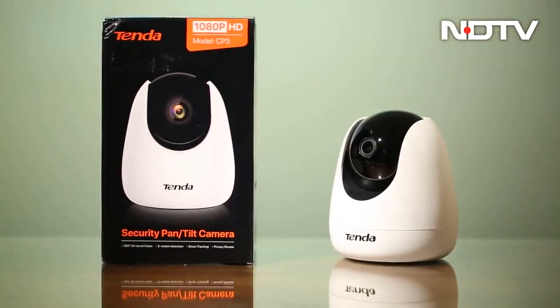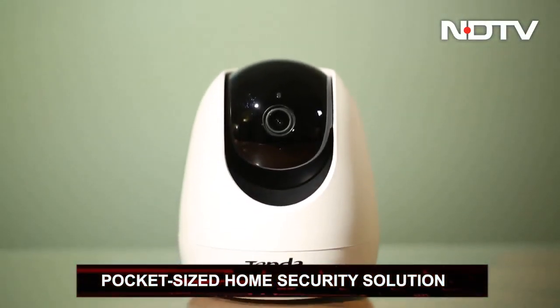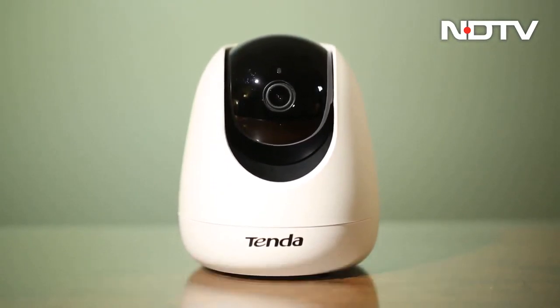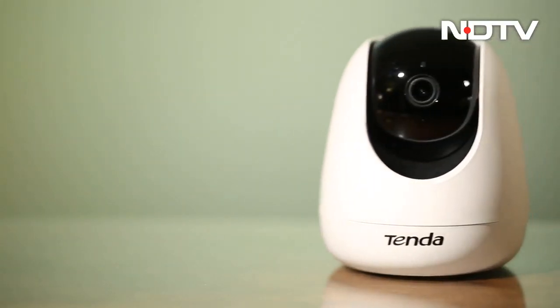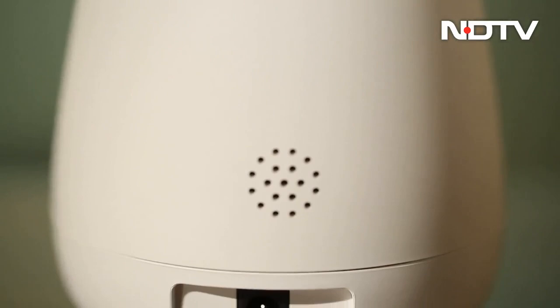Ladies and gentlemen, I present to you Tenda. No, I'm not saying that you can have a Tenda coconut or something like that. I'm talking about Tenda CP3, an AI-driven full HD 1080p camera with 360 degree coverage. It ensures maximum coverage of homes, small businesses and small offices. And you can also use it for video and audio. Be it a home, shop or restaurant, Tenda claims that their CP3 is the pocket-sized home security solution we all need. Home security monitoring has been silently getting better and more affordable over the years, and Tenda CP3 is looking to dominate the entry-level segment.